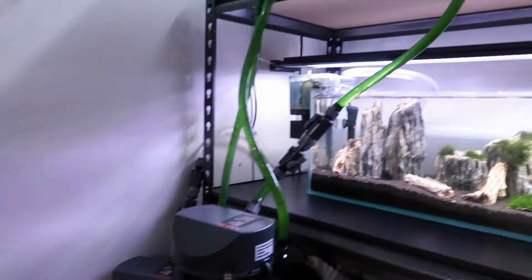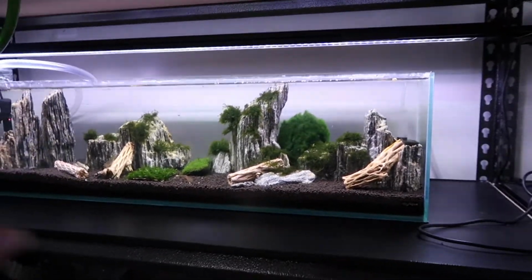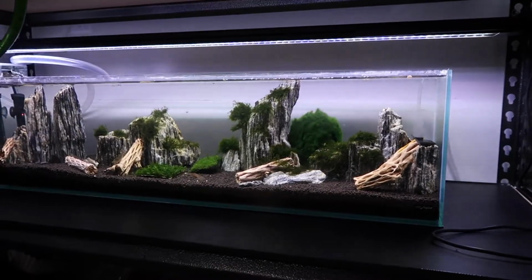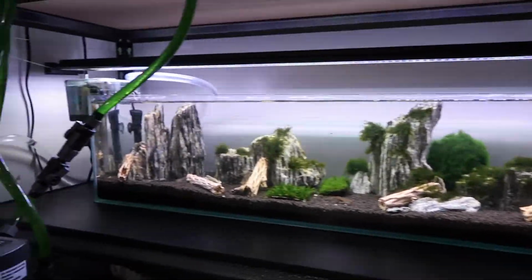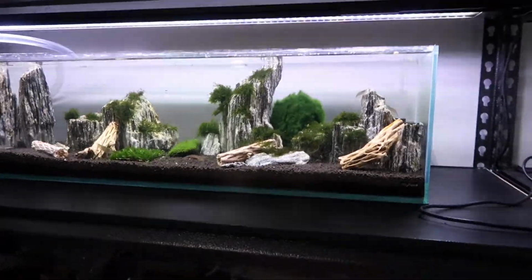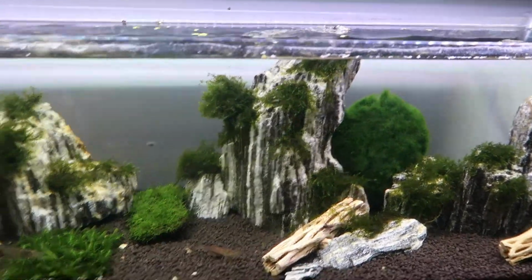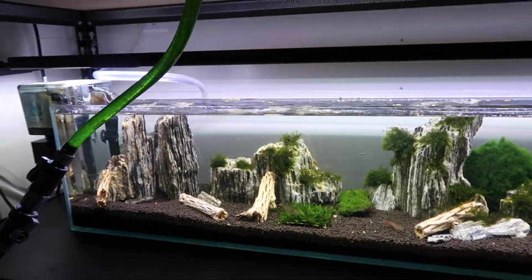And moving on to the 12-gallon long. I don't know if you guys can see the light flickering or not, but it tends to do that in cameras. That's the Fluval Planted 2.0. So I think I could turn it down so you guys could see easier? Nope, that was brighter. But it does stop.